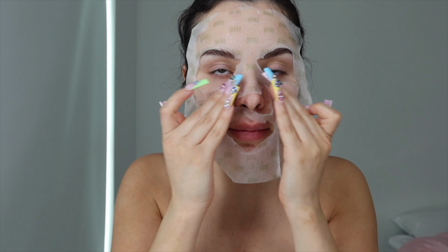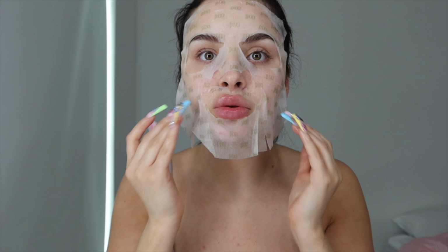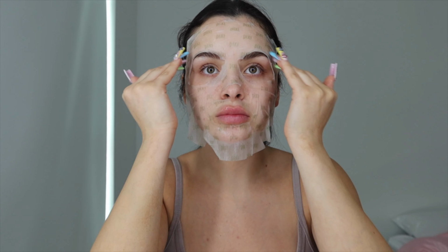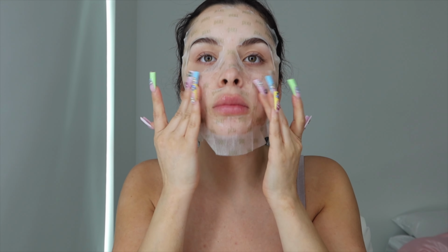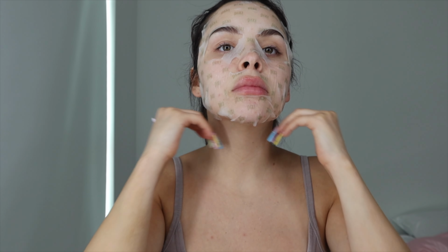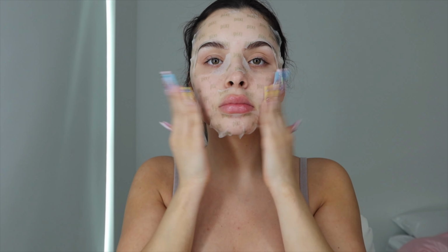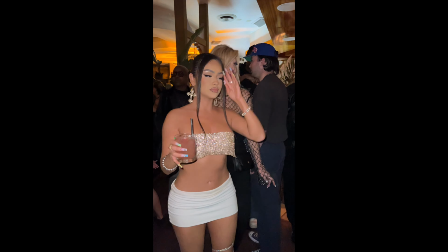Not the cars in the back completely ruining this. Oh, this feels really good, guys. You guys can find these at Target, I'm pretty sure. It feels really good. They should have one that goes all the way down to your neck. That would be nice. I'm gonna let this sink into my skin for a little bit and I'll be back.